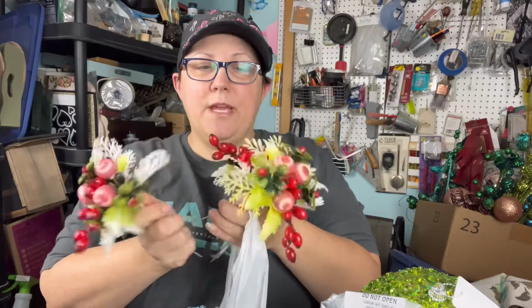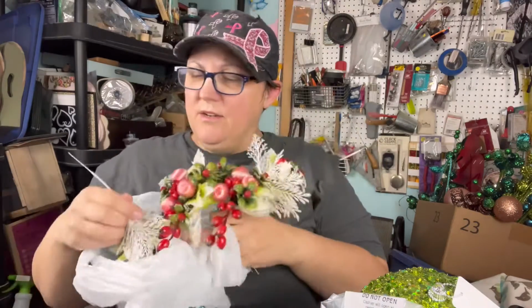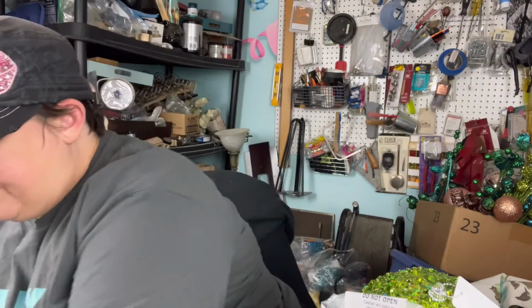Got a bunch, and I mean a bunch of these little sprays. So these were 50 cents. There were some that were 75 cents, but I think they all kind of look the same, so it just probably depends on who was pricing them. 50 cents. Aren't they cute? I don't know if I'm going to put them on a wreath or what, but I definitely need to start Christmas crafting right now for next month. For a wreath or something, for sure. Let's get rid of these because I'm going to need space.